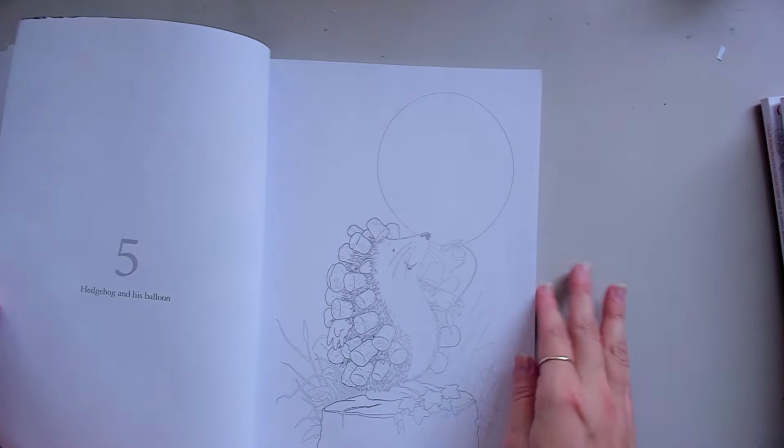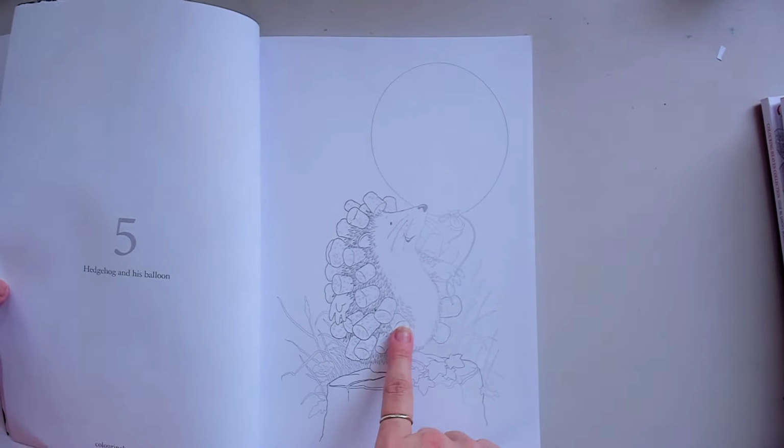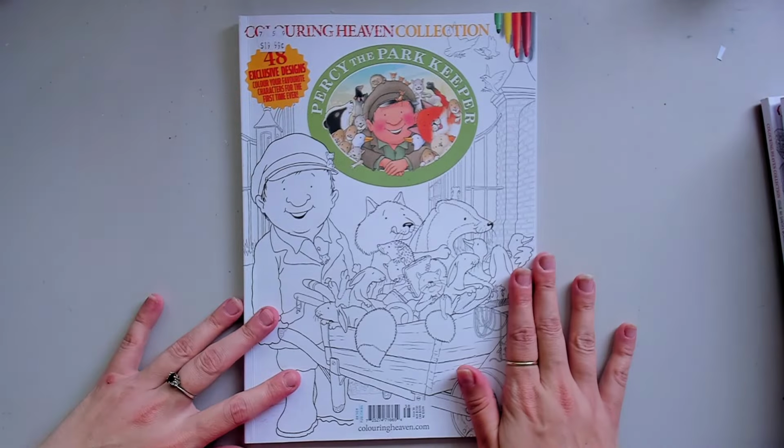I really do want to get some more in here. Like, look at that little hedgehog in the balloon. It's so cute. Such a cute issue. So that is Percy and the Park Keeper.